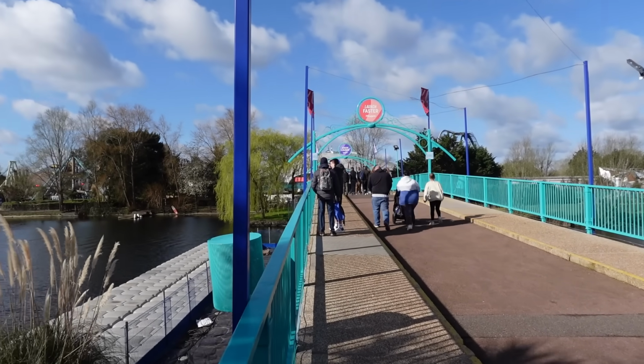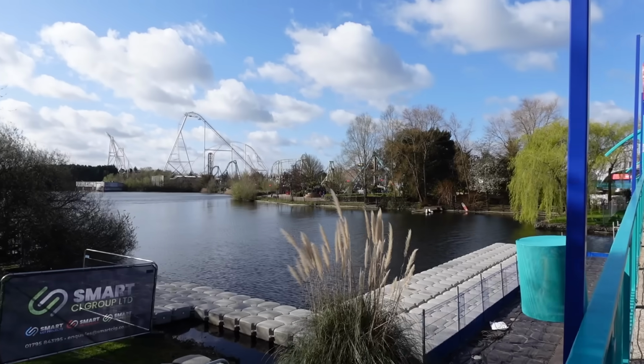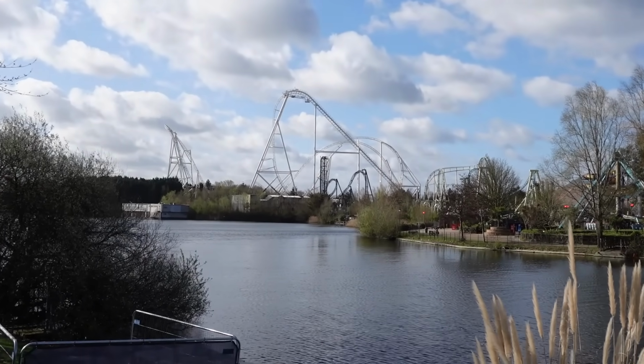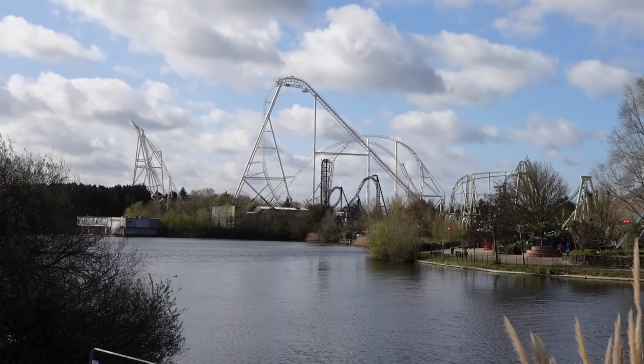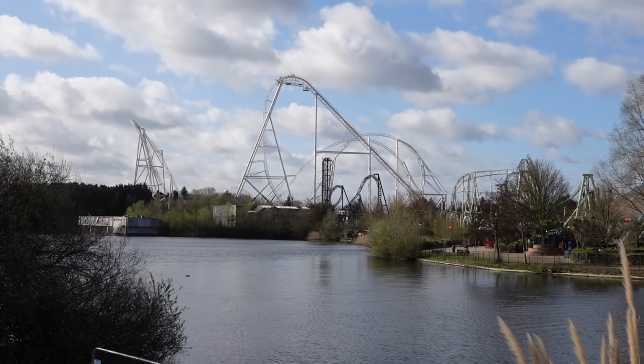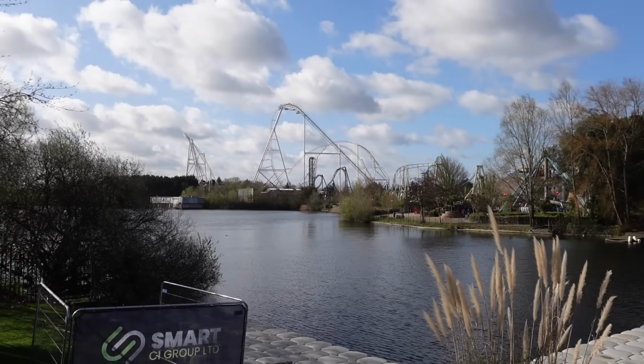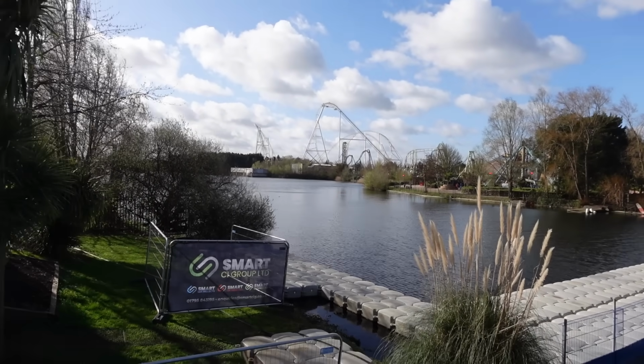Oh, and here from the entrance bridge, you get an awesome view looking out at Hyperia. Look how it's changed the skyline here at Thorpe Park. 236 foot tall. And you've got Saw that looks quite small now right next to it there, at exactly 100 feet. It's really nice at this angle though, with the water in the foreground and Hyperia in the background.